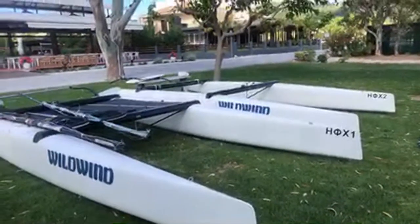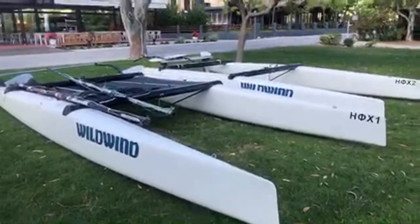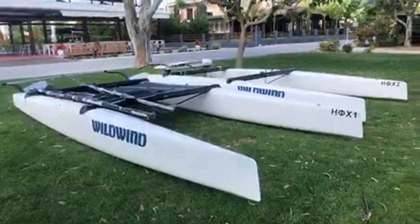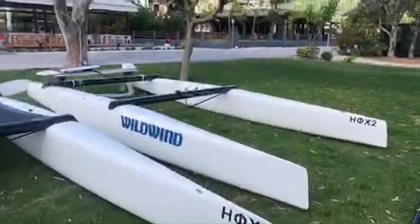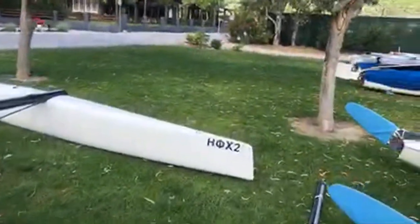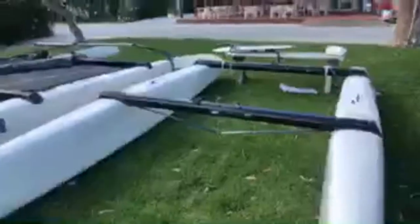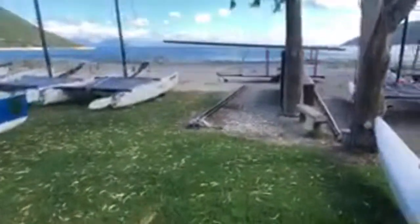Yeah, so this pair of absolute rude boys just waiting to get out there. Whoop, whoop. Oh, that is nice. New rigging. Was that from Hobie or did you get it custom made? There's a question. What do you do? The Hobie rigging or custom made? That is the question on everybody's lips.